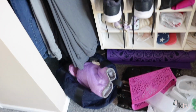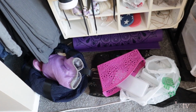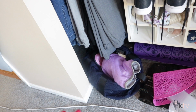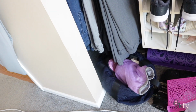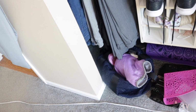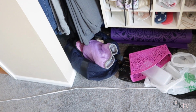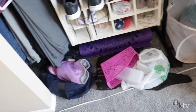I've got this black thing, has a ton of just old jewelry in it that I really need to go through and declutter. And then this is my gym bag. I need to go through and see what random crap I have shoved in there that I probably just need to take out and put in the appropriate place rather than just shoving it in the corner. So I'll probably take care of that today.